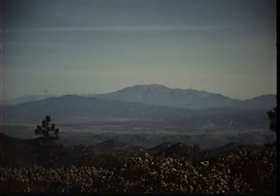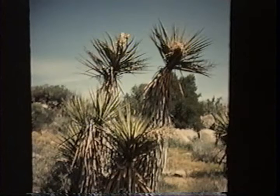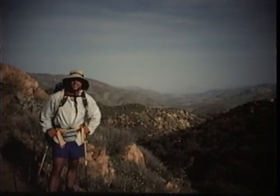Low shrubby kind of tree. Random cactus. It's pretty hot in this picture. You can kind of see my skin glistening with sweat.